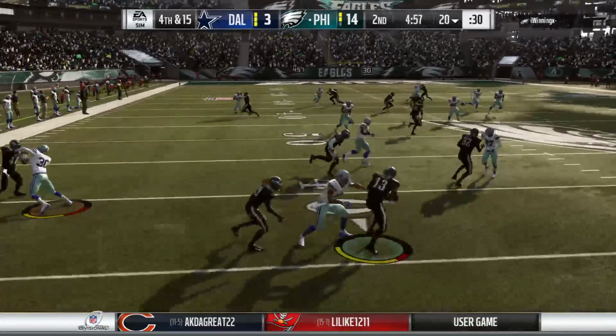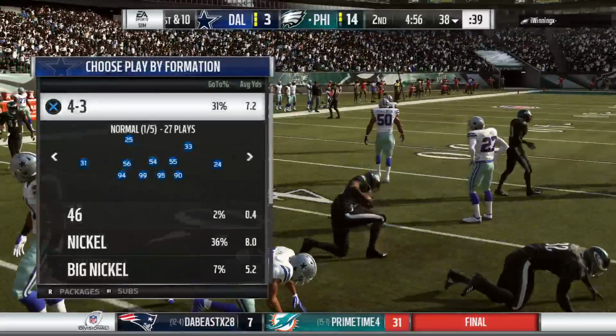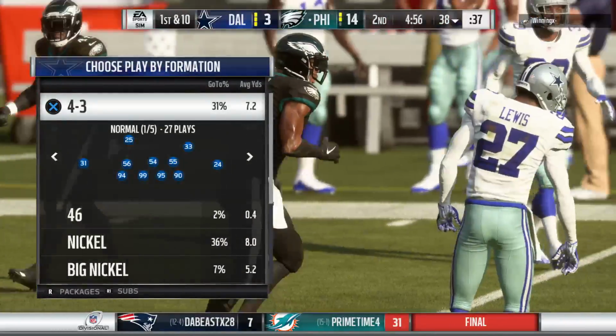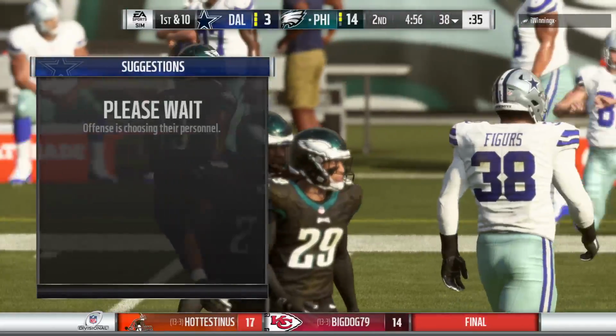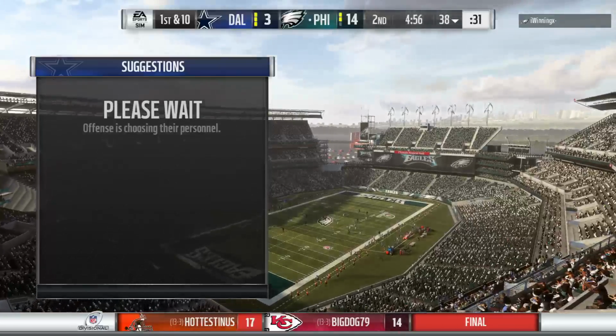Taken from just outside the 30. It's a 45-yard punt, 6 yards on the return. And the Eagles will have it, taking over 1st and 10. Philadelphia getting set to take the field. And right now they're saying, hey, let's keep this going.